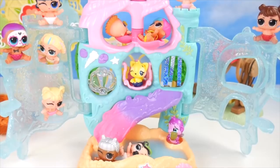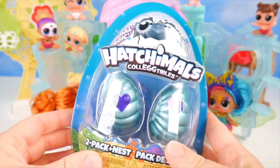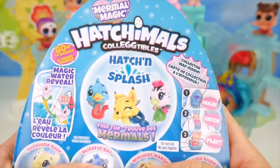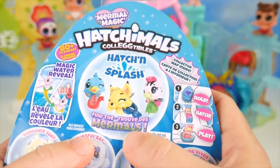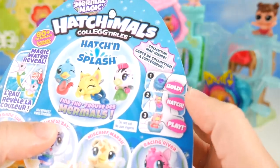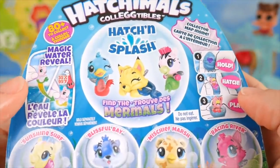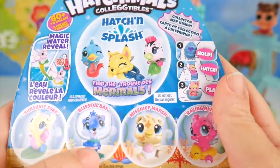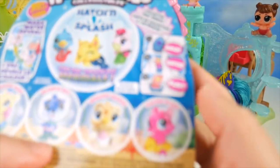Look, we can all find a spot in here. But do you have space for more Hatchimals? I hope so! Let's see what it says. It says Hatch and Splash. Find the mermals. That's what they're called, mermals. You hold, hatch, and play. Magic water reveals a new color. Looks like we've got some special ones here. Sunshine Surf, Blissful Bay, Mischief Marsh, and Racing River.